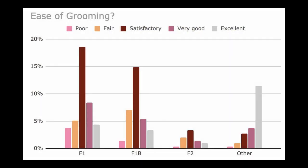These results are pretty similar to the previous chart for amount of shedding, and this actually makes total sense because allergic reactions are typically synonymous with how much a dog sheds. Finally, let's analyze how easy to groom each generation of Golden Doodle tends to be. In this graph, poor means that a lot of grooming is required, while excellent means no grooming is required.